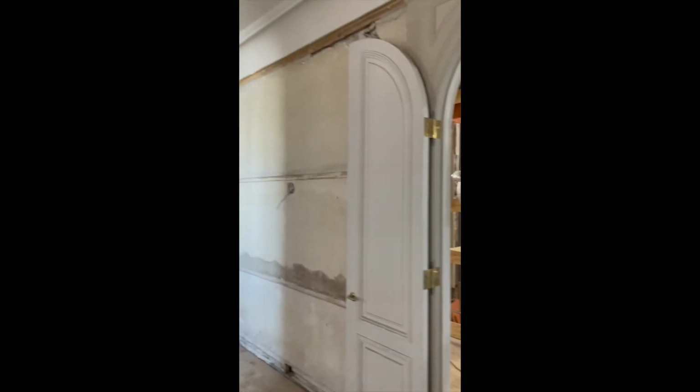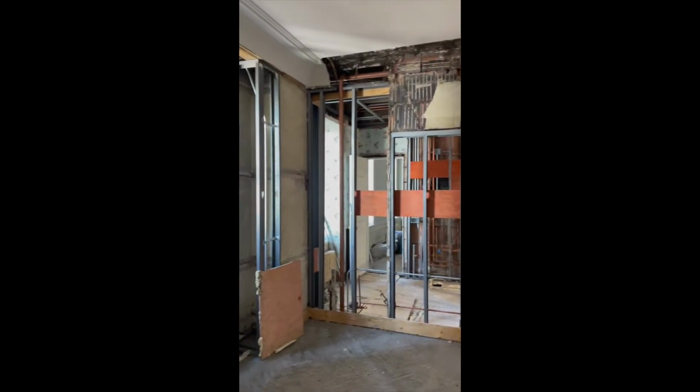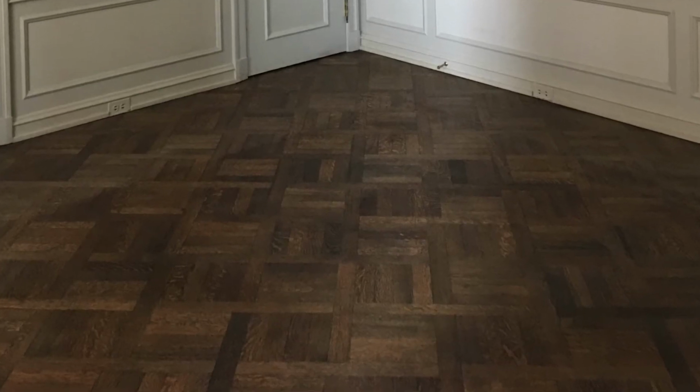So I'm standing in the library. As you can see, we've finished demolition in here. We've also finished all of our rough electrical. We've added metal framing where we've needed to. What we found during demolition, which has been very interesting, is there's many different layers of finished floor. And we've just been peeling them away to try and make sure that when the project is finished, that we have a uniform floor level as much as we can throughout.